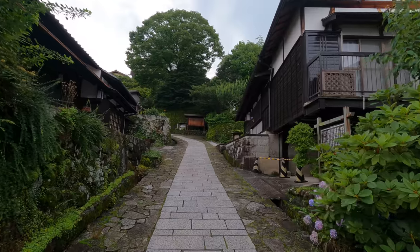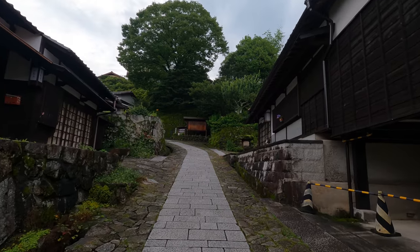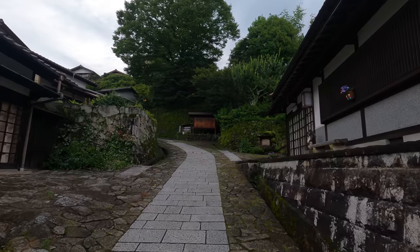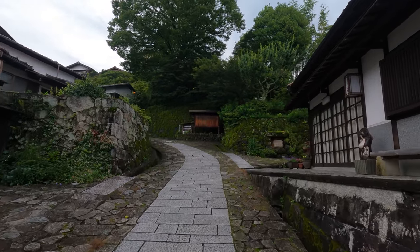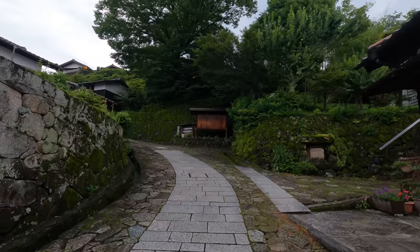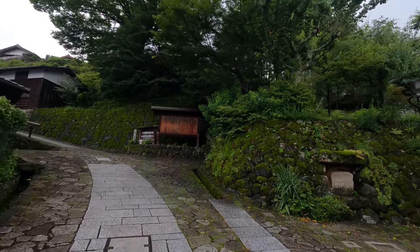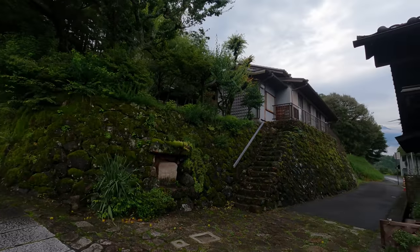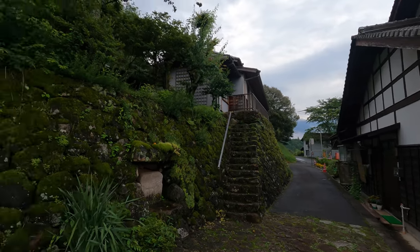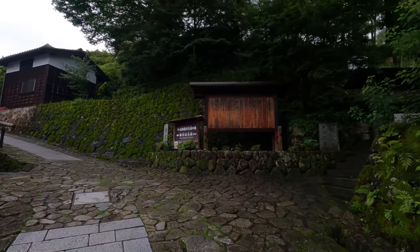Now, pretty much the vast majority of this walk is going to be uphill just like this, so excuse me if I end up getting a little tired on this one. But this is a walk that I've wanted to do ever since I was planning my very first trip out to Japan back in 2005. And I'm sure that you can already see why.